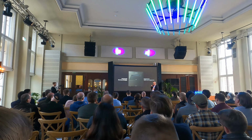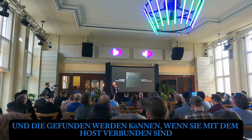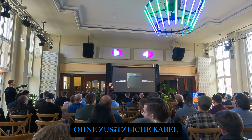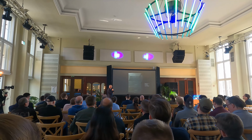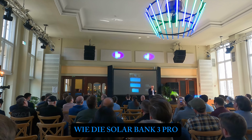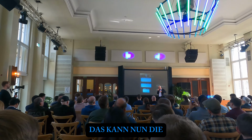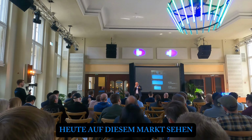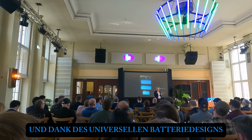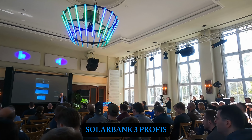Now, the universal design extension battery pack also adopts a modular design from the last Solarbank 2 Pro, and that can be found and connected to the host by stacking and plugging without the need for any additional cables. So each new extension battery contains the same capacity as the Solarbank 3 Pro, and it has a built-in innovative energy optimizer. Now that can prevent and eradicate the old traditional barrel effect that we still see on this market today. We are trying to change and pursue the limits, and thanks to the universal battery design, the Solarbank 2 Pro extension battery can also be used and connected alongside the Solarbank 3 Pro.